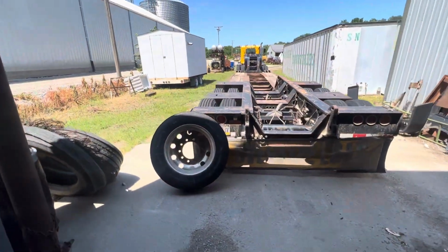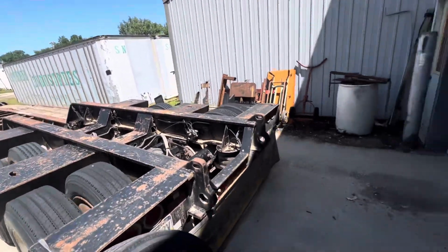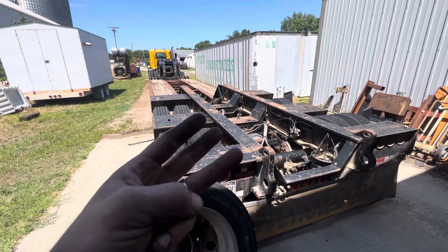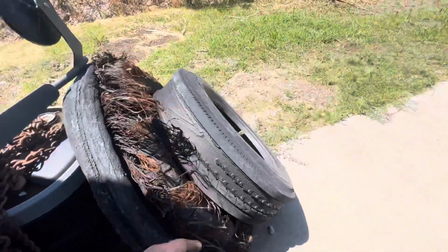How's it going, people? So I've got a little tire crisis going on with this trailer. In the past, I would say two weeks, I blew two tires. So right there's one of them.